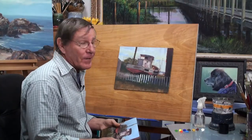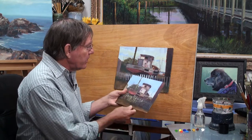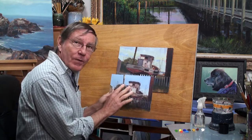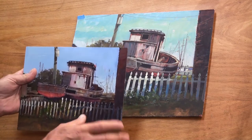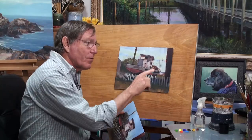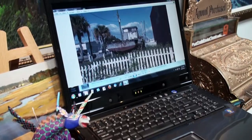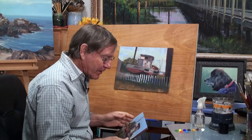Well, I'm back here in my studio, and I have the painting I started out in the field, along with this sketch I did the day before. Actually, comparing the two, in many ways, I like this smaller sketch. So I'm going to take bits and pieces from this smaller sketch, and I'm also going to work from my photograph here to my right on my laptop computer. So between those two references, I think I can finish this up rather quickly.